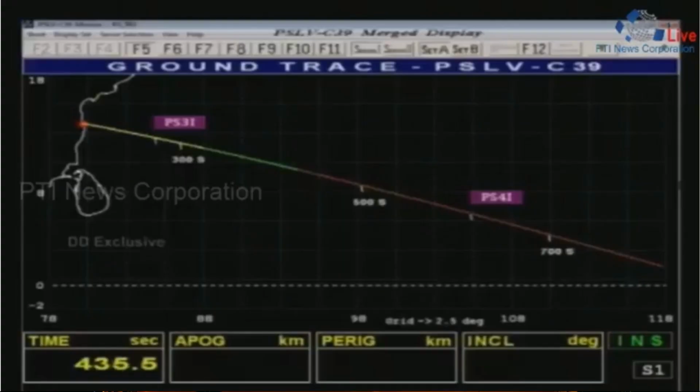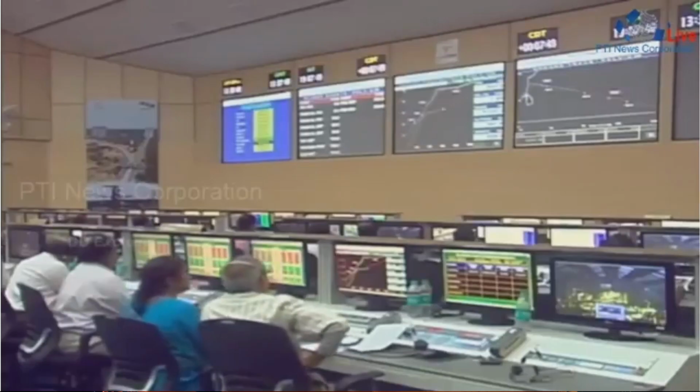The time versus altitude plot and the velocity plot that is depicted on the screen. This is the ground trace that is shown, where we have a very close match of the pre-flight prediction of the ground trace versus the flight conditions. And as far as the time versus altitude is concerned, a very close match with respect to the performance of the pre-flight.